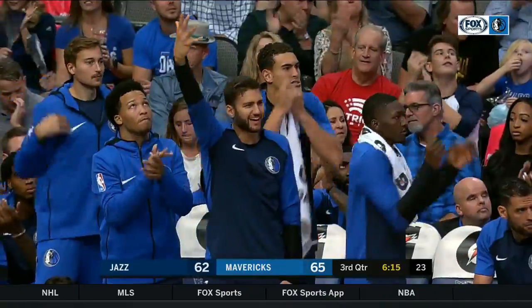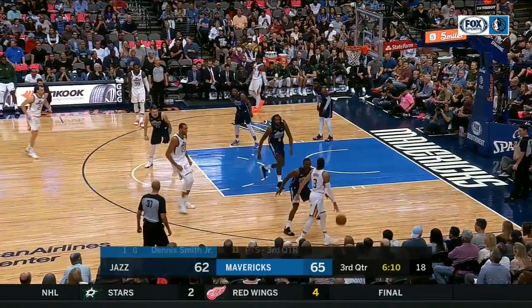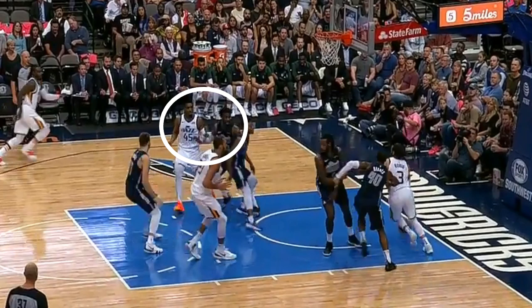Here Dallas will ice the sideline pick and roll, forcing Rubio toward the baseline. And notice how Mitchell cuts from the corner, and first off, he cuts hard. This is the only way to cut, freeing up opportunities for himself and teammates. And on this play, Matthews does a good job of sticking with his man, Mitchell. But I love what happens next.